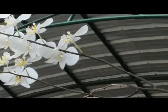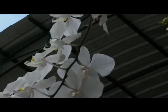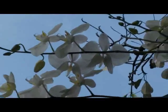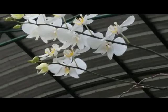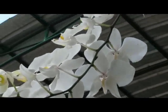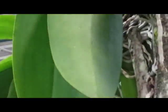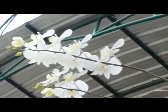Very lovely flowers. Seems like non-stop blooming whenever the orchid plant gets mature.